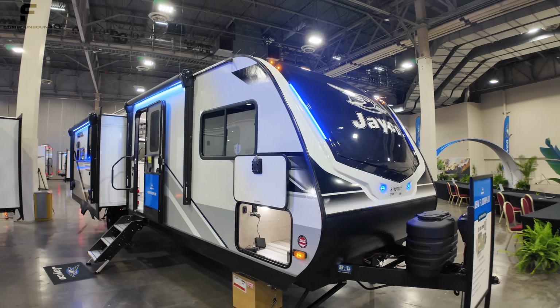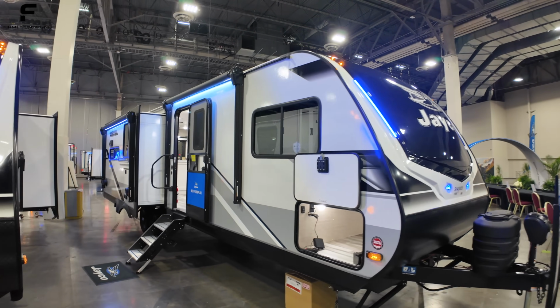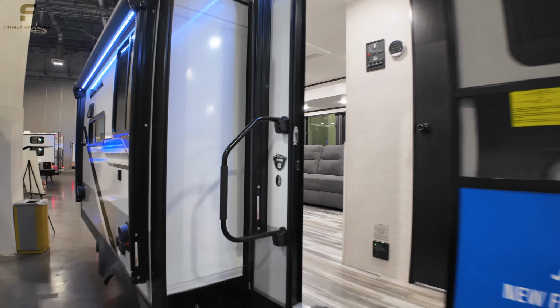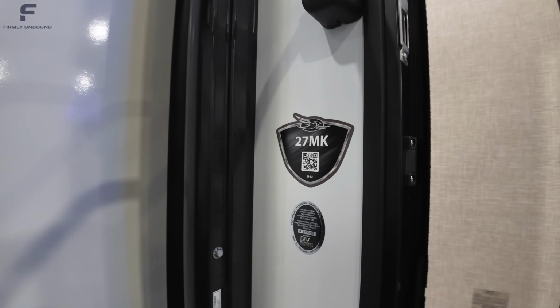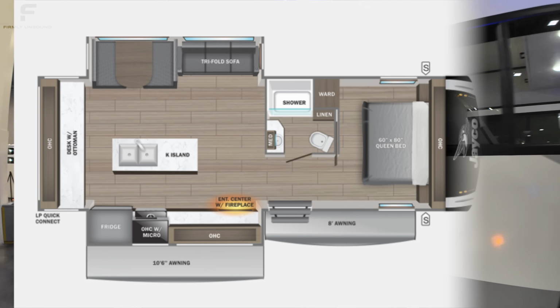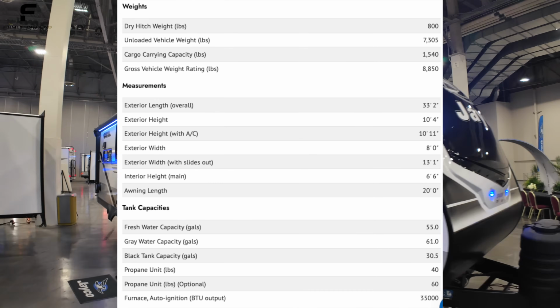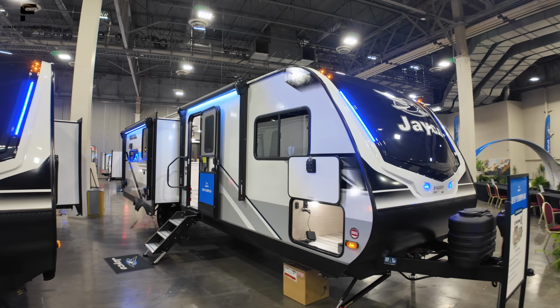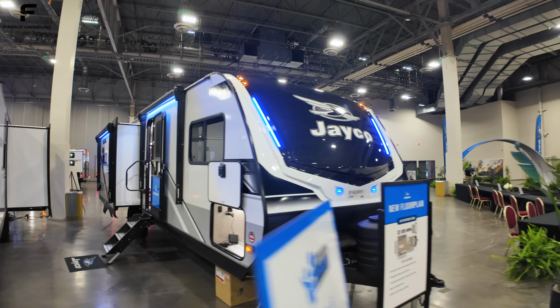So we are getting a first look here at the Jayco Jay Feather, and this is a new floor plan from Jayco Jay Feather. This is the 27 MK, and you'll be able to see the floor plan layout and the specs on the screen. Very excited about this thing. I'm really excited to hear your feedback on what you think about it, and there's quite a few things in here that really impressed me and really surprised me.